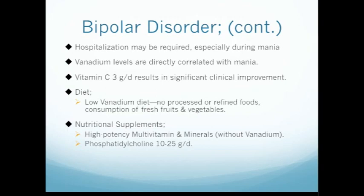Phosphatidylcholine, 10 to 25 milligrams daily. Vitamin C, 3 grams per day in divided doses, such as 1 gram 3 times a day. That would be 1,000 milligrams 3 times a day.